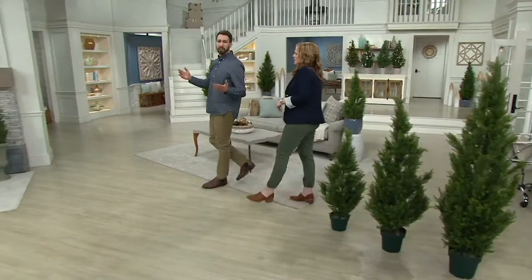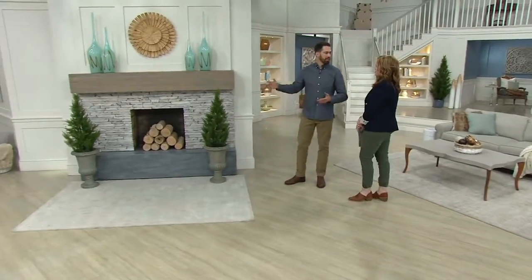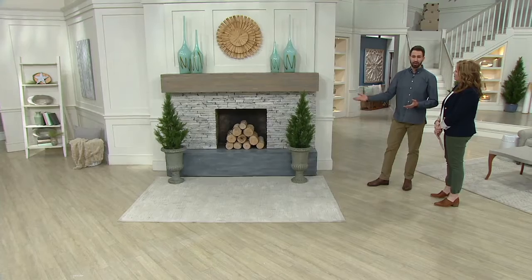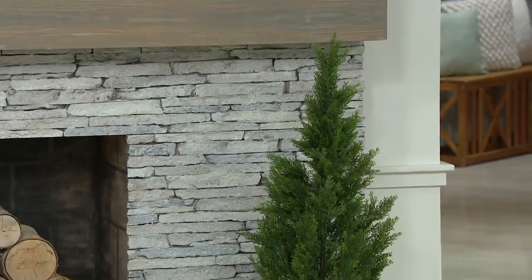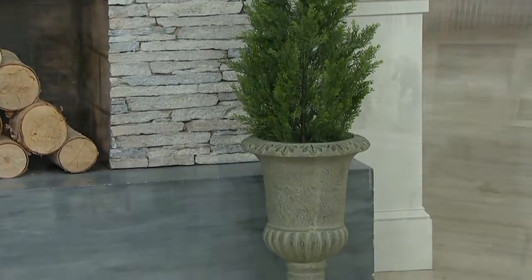If you do have the ability to get multiples, look at the way we instantly frame that fireplace, give it that upscale look and design. And we did have some risers here to elevate it up off the ground. It's just a classic design that you wouldn't think to put a cedar tree inside your home, because you wouldn't be able to care for it. Well, now you can. And it brings life to the room too, which is so funny because it's faux.